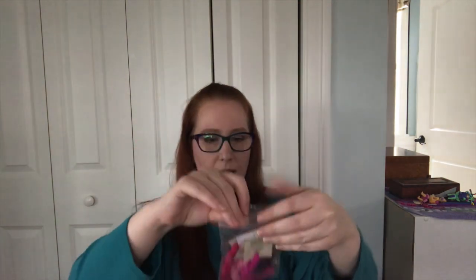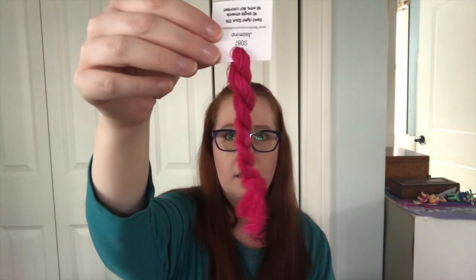I also decided to try their silk thread pack, and I've taken it out so it's not as pretty, but they sent me some pretty Valentine's Day colors. So let's see, this is hand-dyed spun silk, 40 single strands, 48 meters, not color fast. So in the colors Gardenia and Jasmine. It's more pink than it's showing up actually.